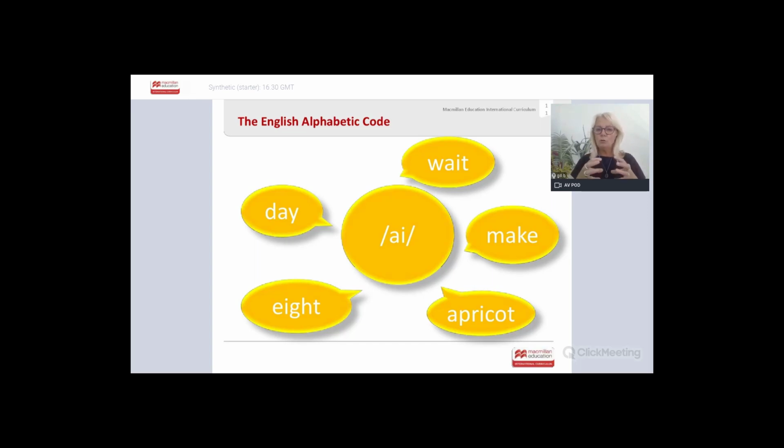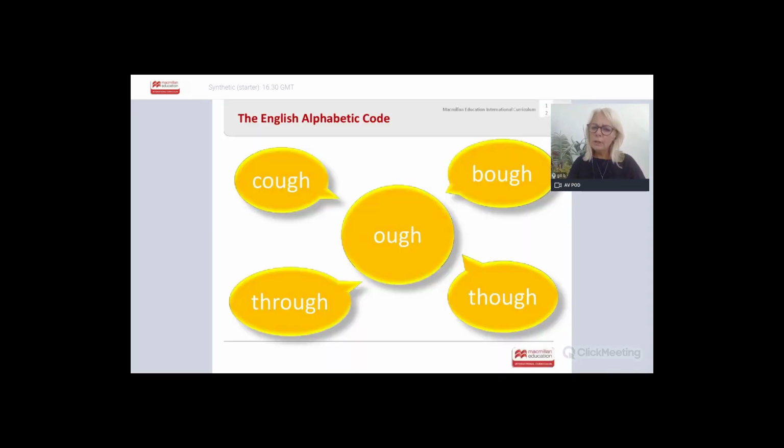So teaching children that they have these choices to make is very important. But we do it gradually, of course. We do it in a very structured way, which I'm going to show you, because we can't throw this at them all in one go.